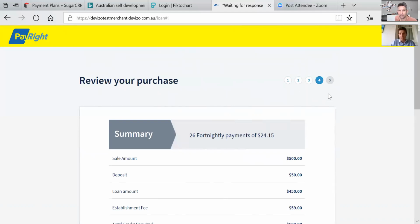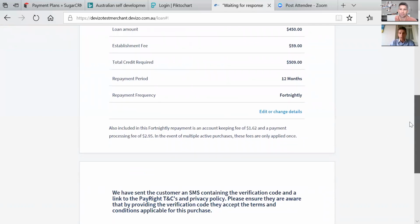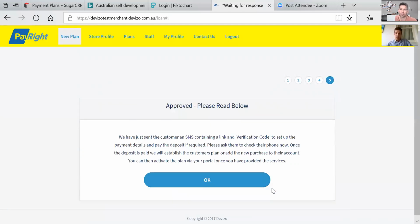This page here, basically, if you hadn't clicked on that repayment calculator, this shows the summary again. Awesome. Still gives you a chance to edit and change the details. Great. Otherwise, if they're all happy with that, you'll see here we've just sent the customer an SMS, which I've received, and put that in now, 1662. Okay, and now we're submitting the application itself. So that's basically all the steps that are involved to actually submit it for approval. Great. And how long does it take to approve? Done. Oh.